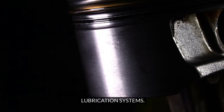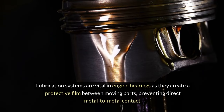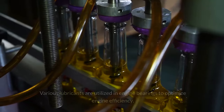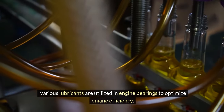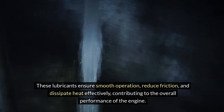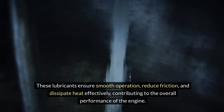Lubrication systems. Lubrication systems are vital in engine bearings as they create a protective film between moving parts, preventing direct metal-to-metal contact. Various lubricants are utilized in engine bearings to optimize engine efficiency. These lubricants ensure smooth operation, reduce friction, and dissipate heat effectively, contributing to the overall performance of the engine.